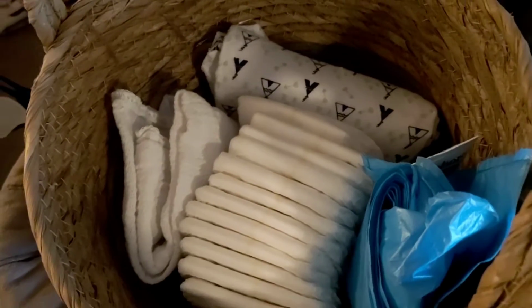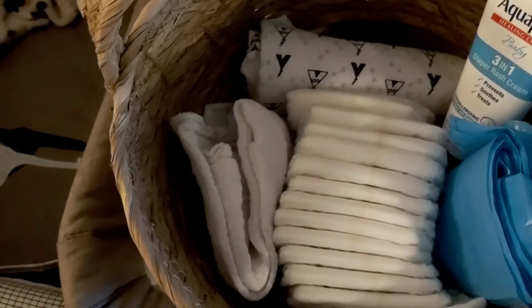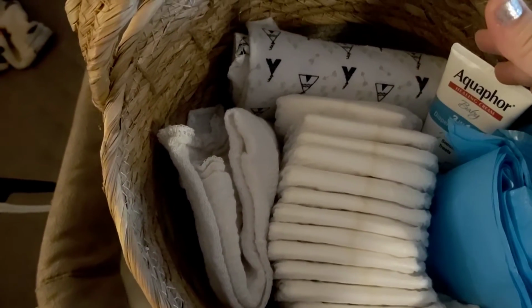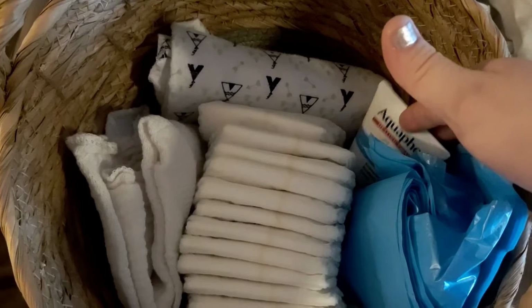We're thinking about getting a diaper genie situation eventually, but for now we don't have one, so I just bought some of those from Walmart. I have some Aquaphor. I have sensitive skin, so I can't do butt paste, and obviously I don't wear butt paste. When I used to work at daycare, it used to break my hands out. That's why I'm not using it for my kid.